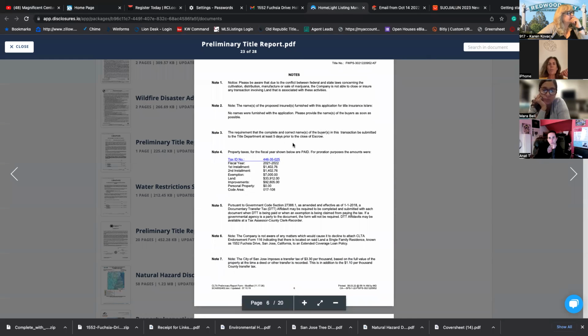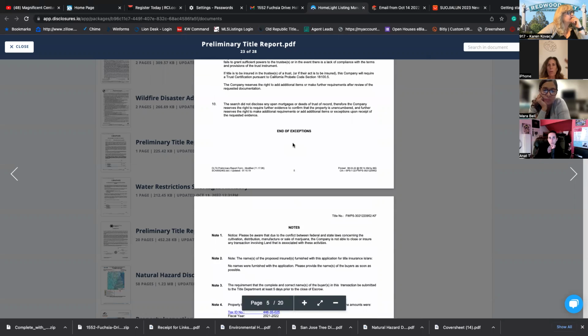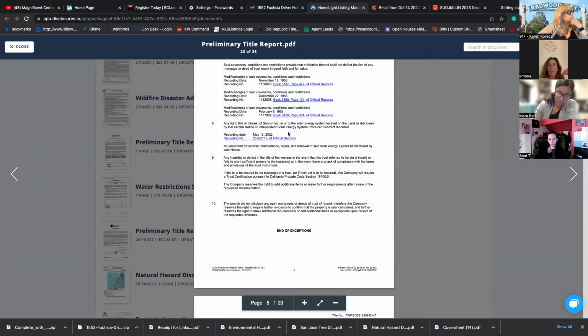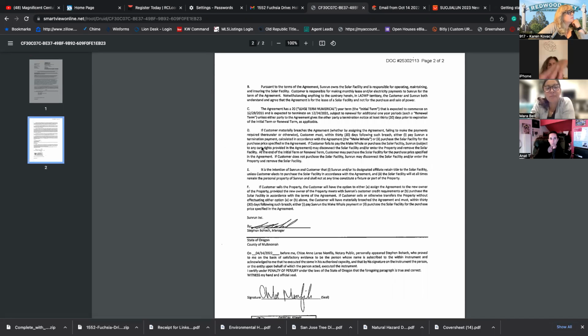A color-coded easement map would come separate, and that's going to show that solar easement or a PG&E easement. Maybe it'll show a shared driveway like you were talking about. Any kind of easement that they might have, we would show on there in a separate document, a color-coded easement map.